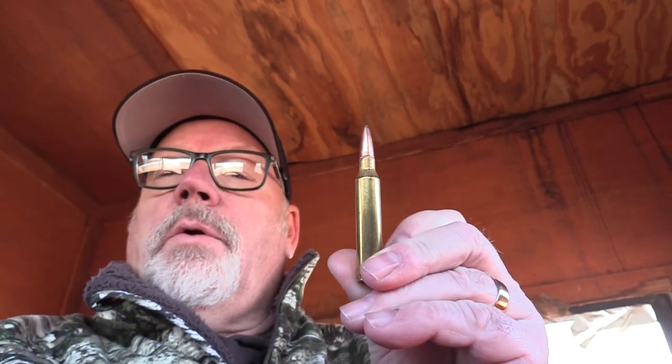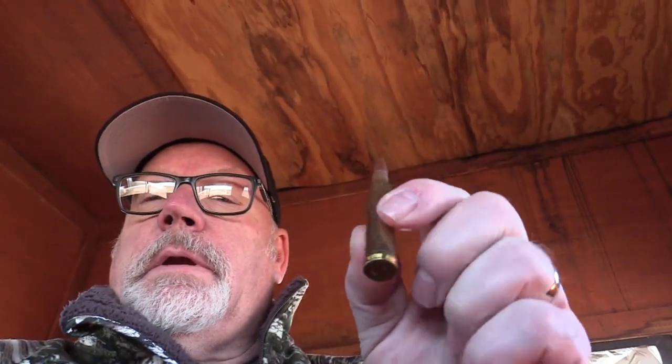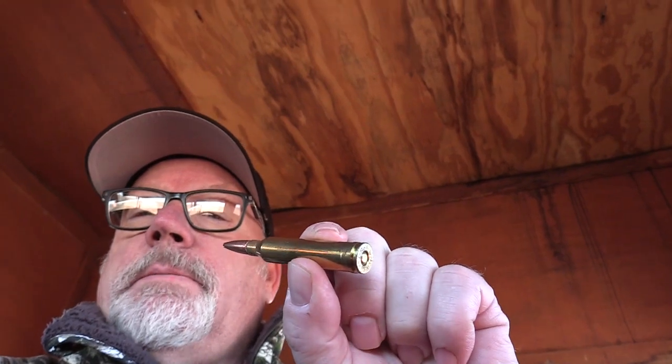This is not an arrow. Very different for me to be shooting at deer with something like this, 7mm.